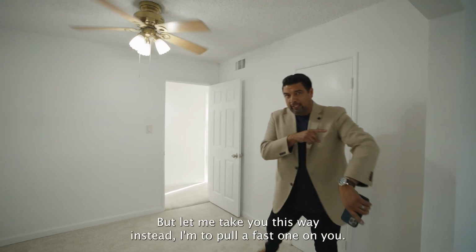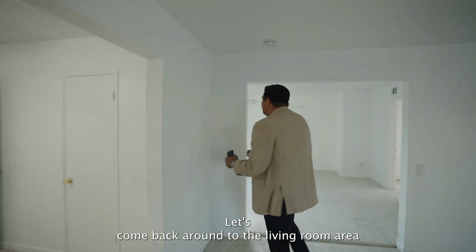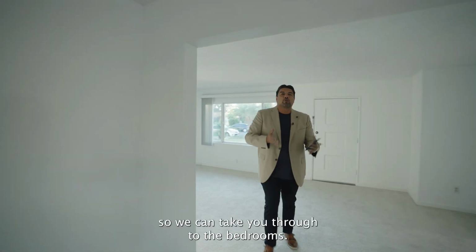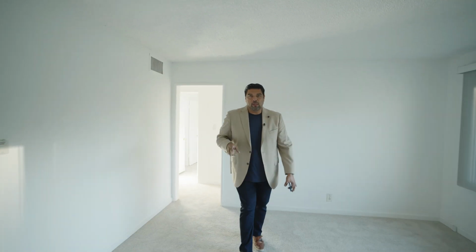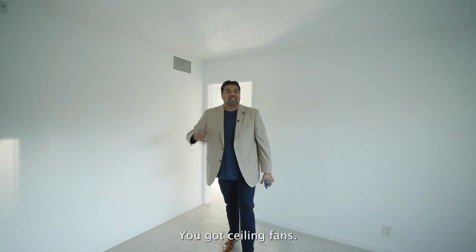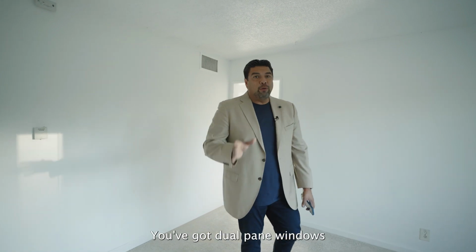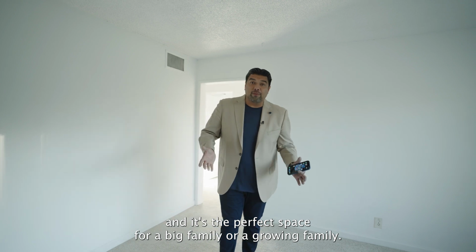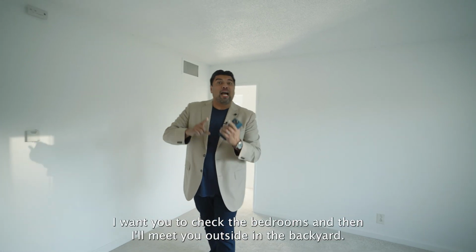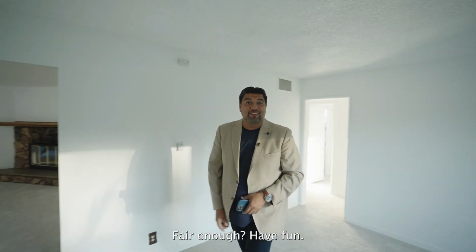But let me take you this way instead. I'm gonna pull a fast one on you. Let's come back around to the living room area so we can take you through to the bedrooms. You've got 4 bedrooms, 2 bathrooms. The bedrooms are a good size. You've got ceiling fans, you've got dual pane windows, and it's the perfect space for a big family or a growing family. I want you to check the bedrooms and then I'll meet you outside in the backyard. Fair enough? Have fun.